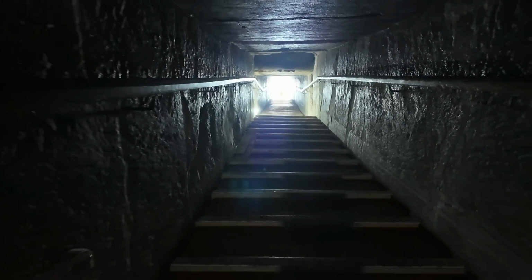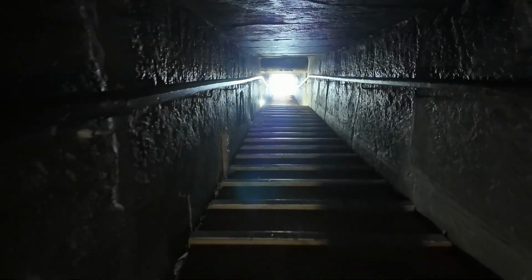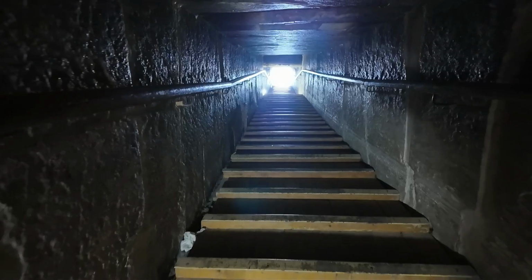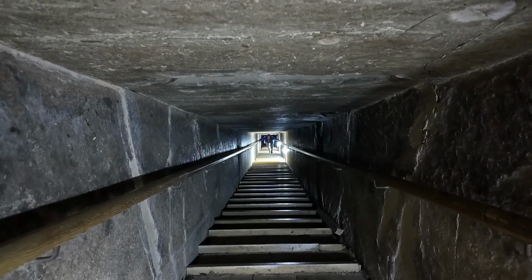It's a long way down, folks. Not a lot of people visit this lopsided pyramid, but we've been told by Abraham it's worth going into both of them, so here we are. Nikki's over there. Yeah, you're way down there, huh? I'm way down here. Just keep going down.